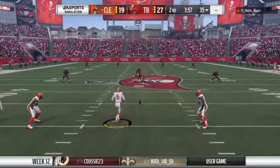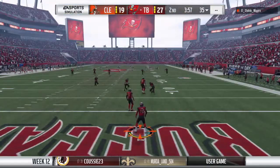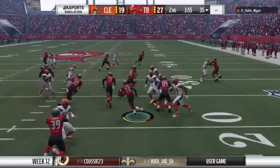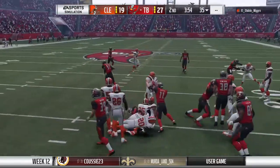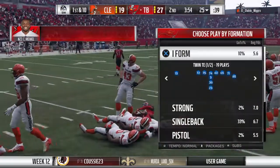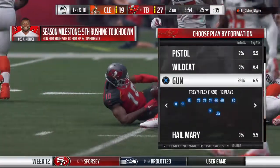Gonzalez now to kick this one away. That's fielded in the end zone. He stopped where he ultimately would have been, and he's simply taken a knee, and that's the 25-yard line. And Tampa Bay trots out there now.